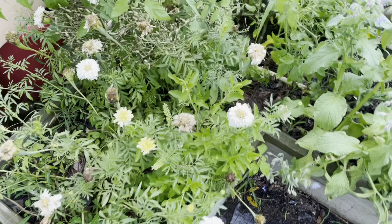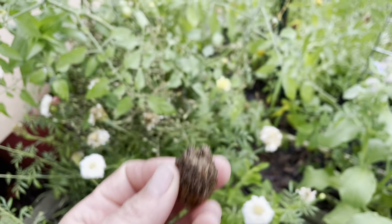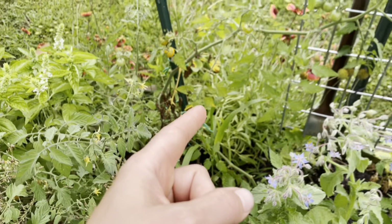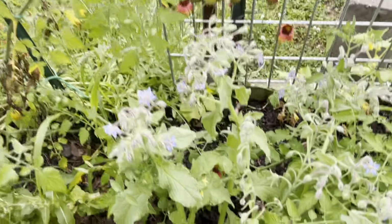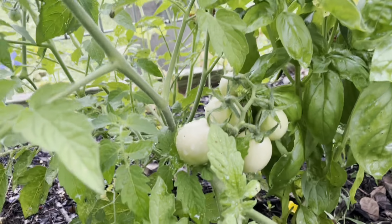All of these marigolds are doing so well. I've been harvesting these and saving seeds from these. These are the white Kilimanjaro marigolds. We've been harvesting from these little cherry tomatoes. I need to prune that basil again. All of our Indian blankets pouring out there so beautifully. More borage in here. We've got some little tomatoes.